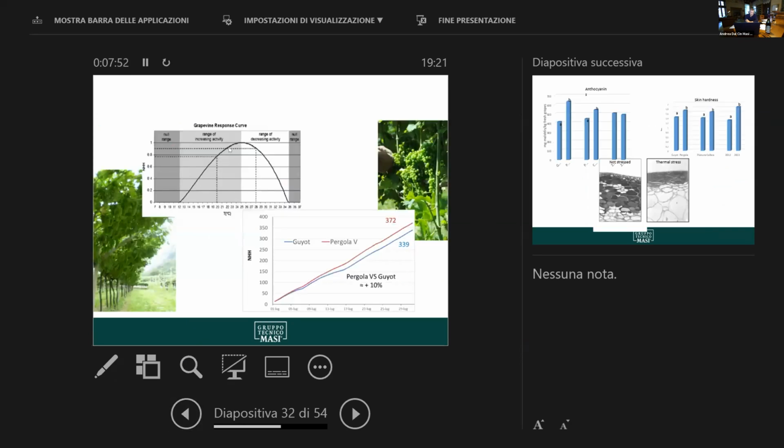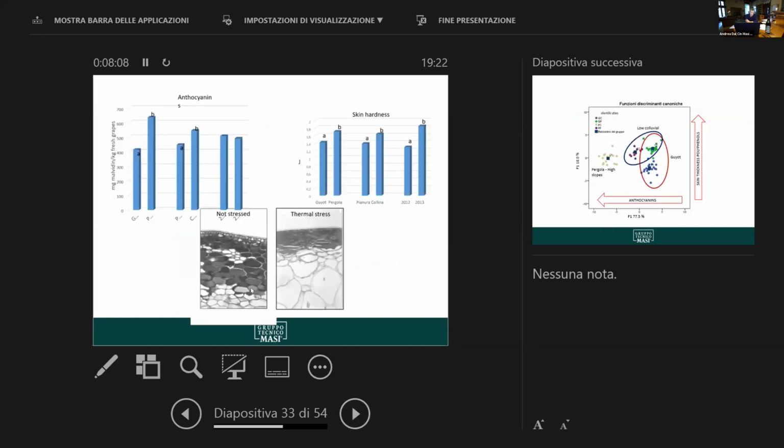As you can see here, when we have an increase of the temperature, after 25, 26 degrees, we start to have a decrease of the quality of the grapes and the phenols specifically, and the tannins. So we actually went deep, and with a microelectronic microscope, we saw the differences between the stress and thermal stress skins, and how the berries react to the anthocyanins and to the skin hardness is so different between the two growing systems.